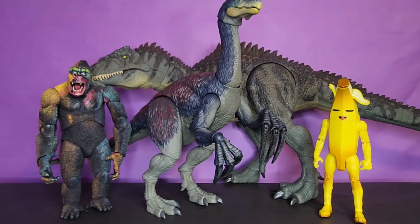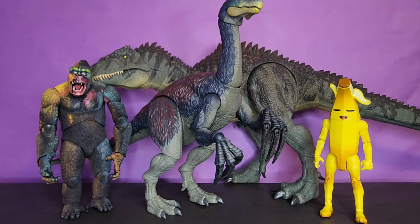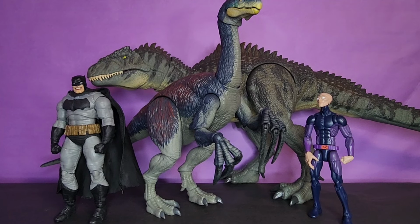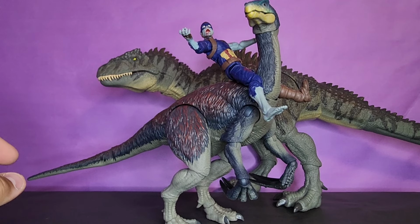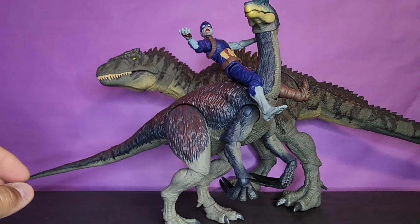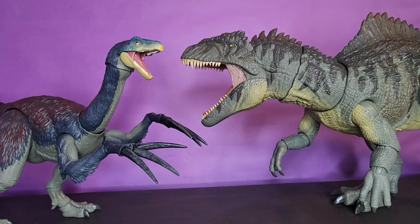So while they are 3 3/4 inch scale, they are still very big figures. So here they are next to the NECA Toys King Kong, along with the Jazzwares Fortnite series Peely. Here they are next to the McFarlane Toys Dark Knight Returns Batman, along with the Hasbro Marvel Legends X-Men series Darwin. And then finally, here they are next to the Marvel Legends What If series Zombie Captain America. So obviously these big guys are not going to fit on the rotating base.